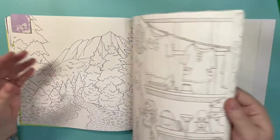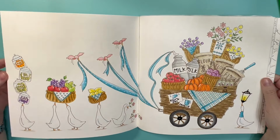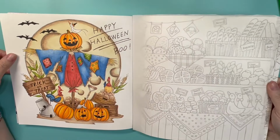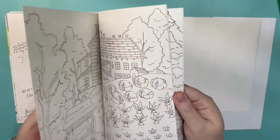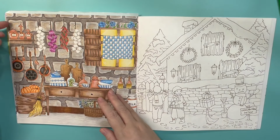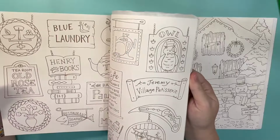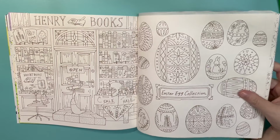And then we've done these two pages. We did this one. We did this one. And I think for April, I'm going to go back. Since Easter is the very last day of March, I think we'll do this Easter egg page for April's page.